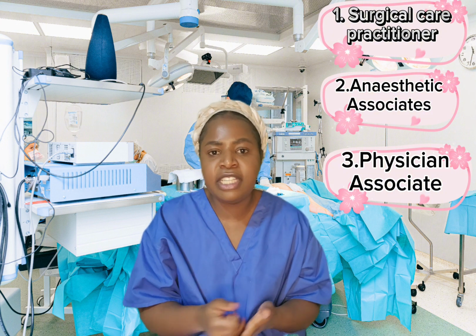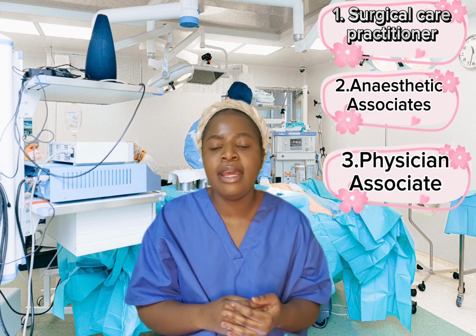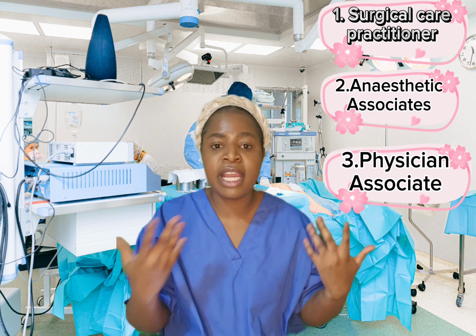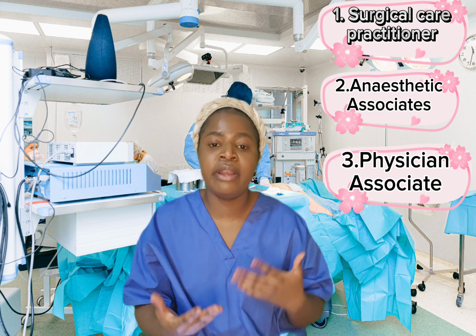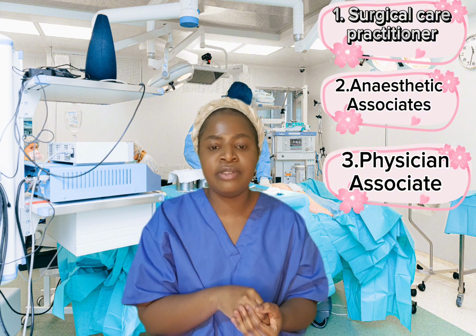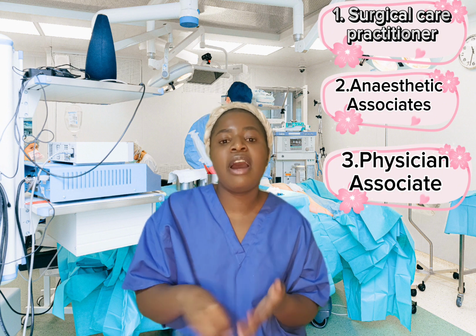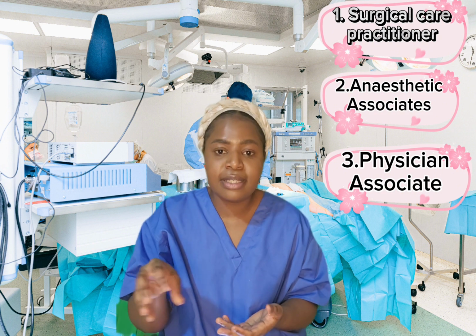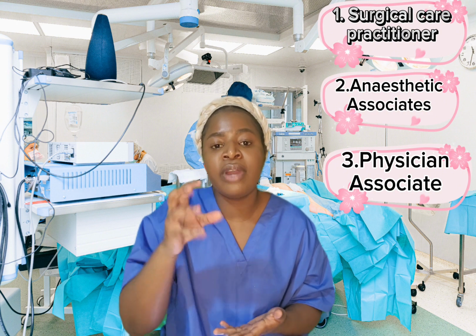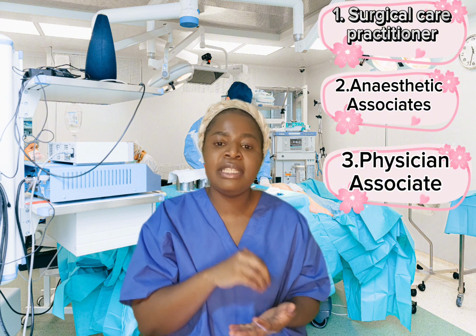So they'll be seeing patients, maybe you see them mostly in A&E. They see patients that come in and they diagnose them. They order tests, basically make up a diagnosis and set a treatment plan for the patient, but however they cannot prescribe. So once they've made their diagnosis and decided, oh, this patient has this condition, they'll have to speak to a doctor, a medically trained doctor who is able to prescribe, and then that doctor can review and prescribe.